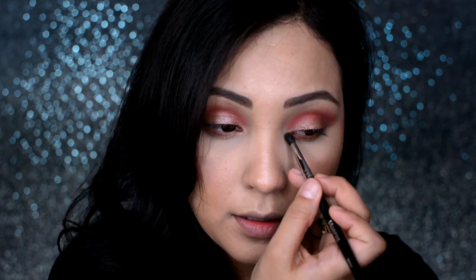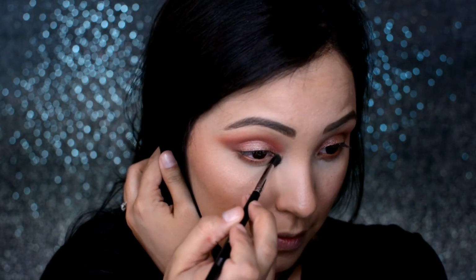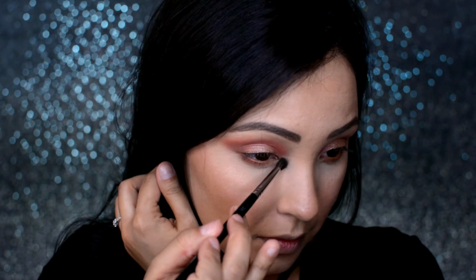Before the inner corners, we are going to use the shade Glazed, which is the shade that I put right on top of the pink color. And hopefully you guys see the highlight that it gives. It's so pretty, I do love it. And we're gonna put some of that up here on our brow bone.